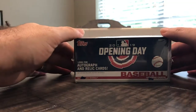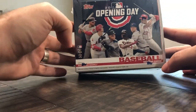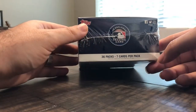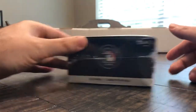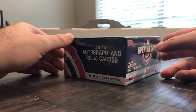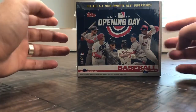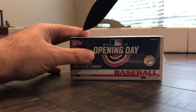This is a cheaper product. You're able to get the hobby box for anywhere from like 25 to 30 bucks. There's only 200 cards in the set, so it should be pretty easy to build the complete set. The hobby box comes with 36 packs, 7 cards per. This one you're going to get mascots, you're going to get some of the key players. They have 3 different main kinds of inserts, plus you do have the chance for autographs and relics. It's just not very likely.